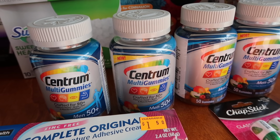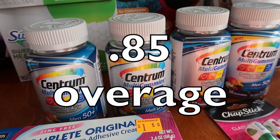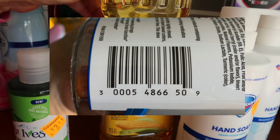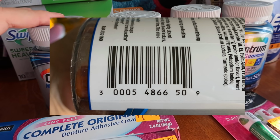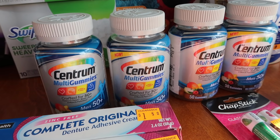Over on coupons.com, there is a $4 printable. Subtracting that, it makes it free plus 85 cents of overage. You need something to grab your overage, so grab something else to pick up that overage. But that is really fantastic.